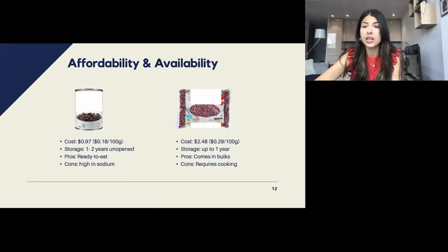And as you can see, the costs and storage are not that different, but when it comes to the pros and cons of each, the canned ones are pretty much ready to eat, so it's less time consuming. You can just rinse them and it's ready to go. But they're often also high in sodium. However, you can find cans with no added salt in them. And once you drain and rinse the beans, the sodium level decreases by 41%. So it's not that much of an issue.